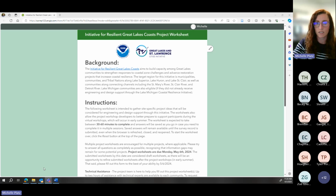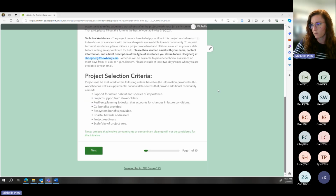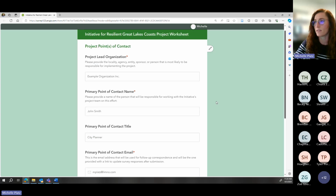So again, we see this worksheet landing page, and a lot of this information we've already discussed. So I'll just go ahead and go to this next section. So here we have the project points of contact.